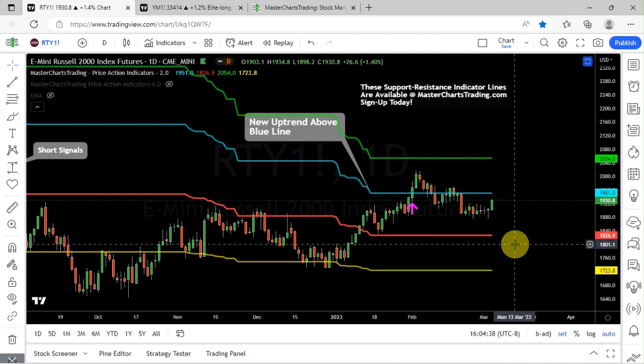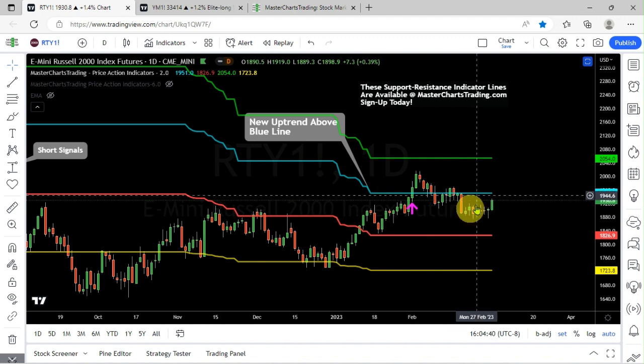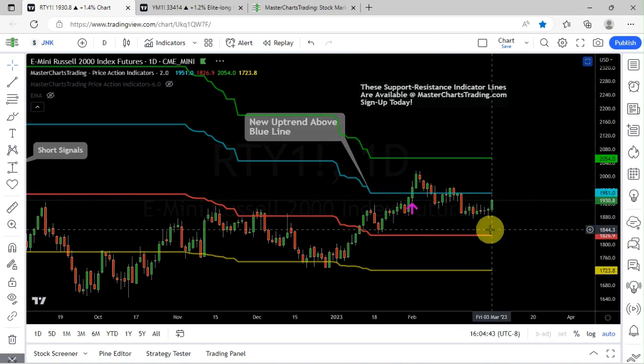So we're waiting for the NASDAQ to catch up at this point. But I would be buying Russell 2000 small caps index.